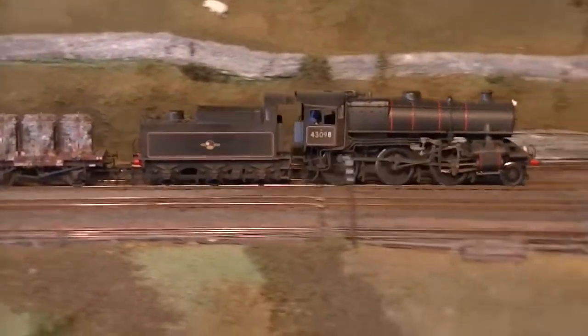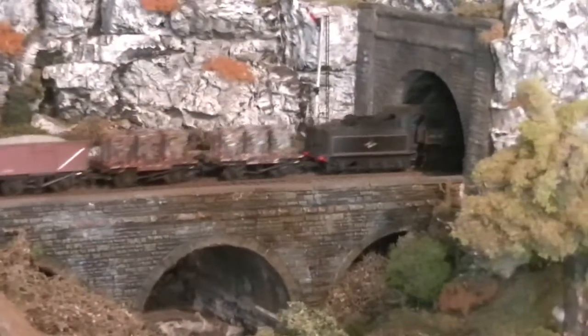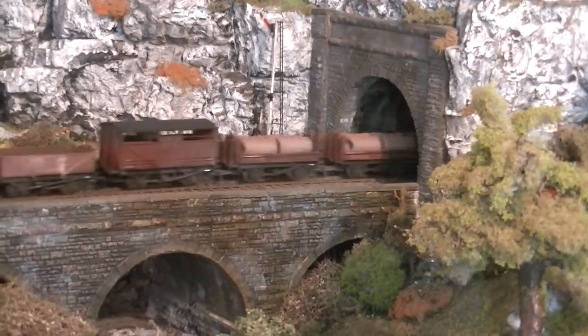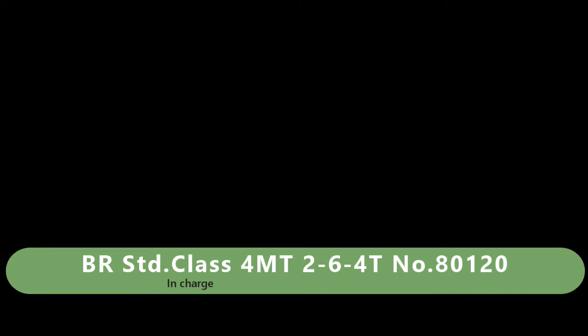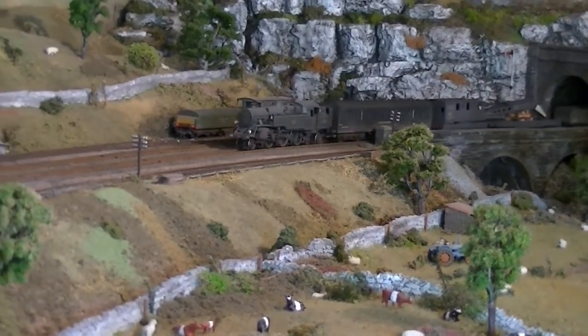This is the last timetable working, but the inspection saloon before that was a little extra for you, and got one more little extra to come on the down line, and that's the sequence complete for this session. Last train of the session, little extra thrown in.